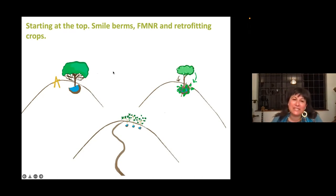So what we did is we went to the top of the mountain and we saw trees that were growing. We took our A-frame and made little smile berms, which is a contour-based design, right? You first find the contour and that is what dictates where the open side of your smile berm is. And then what we call FMNR, or farmer-managed natural regeneration. Simply put, it's a haircut. I just tell them, give all the trees a haircut and take those lower branches on the understory of the tree. And we want to chop and drop.